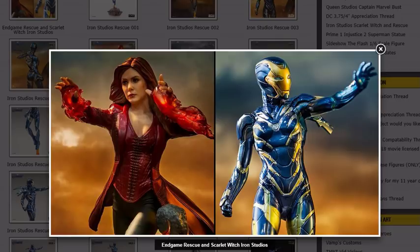But yeah, there's my thoughts on these 2 new Iron Studios statues, being Scarlet Witch and the Pepper Potts Rescue suit.